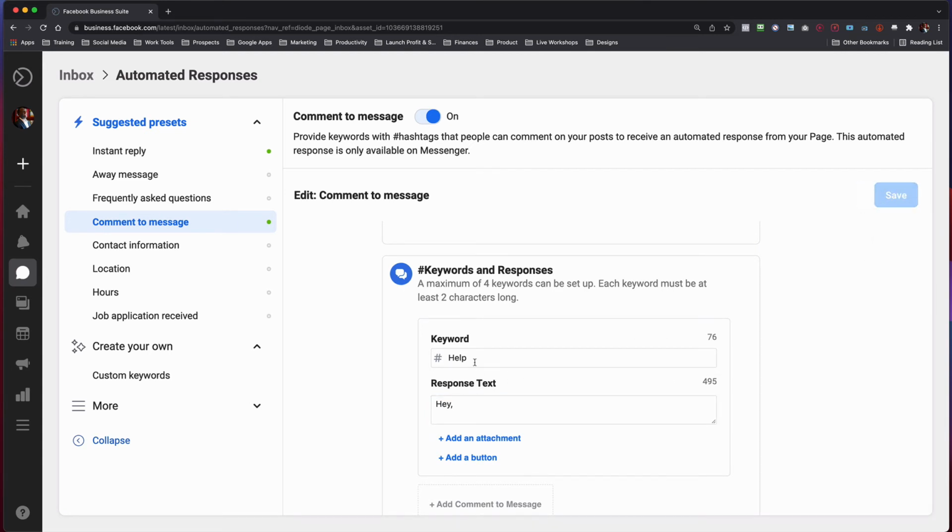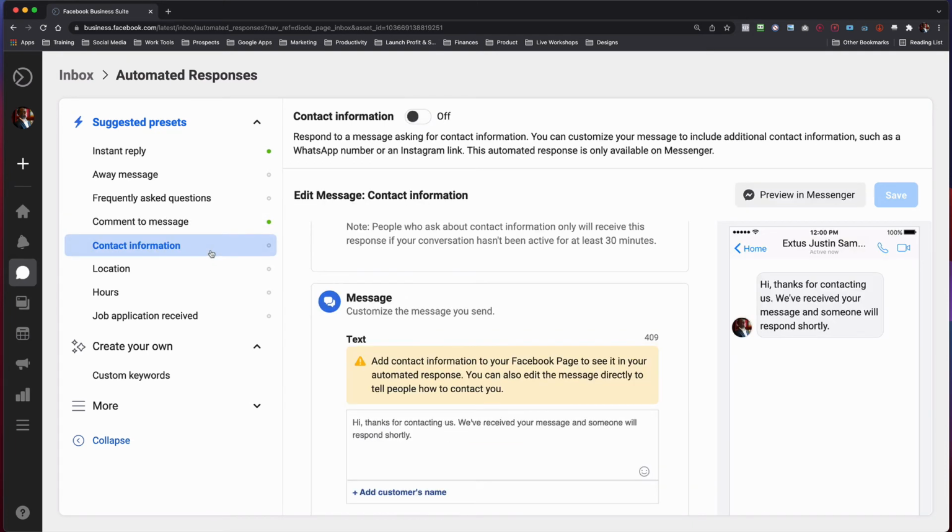So if the person just comments help on your page, then whatever you type in there should ultimately prompt them to get an automated response saying, hey, we received it, and you'll reach out shortly, or however that process works. Okay, so take some time, go ahead and set it up, and hopefully it works for you. Next, we have the contact information.